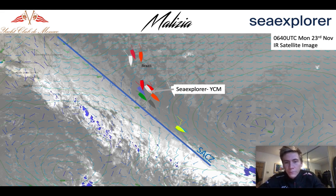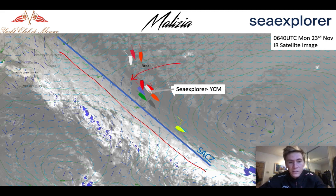So here we have an infrared satellite image from 0640 UTC this morning, and we can see this band of cloud which is marking roughly where the convergence zone is, and that's basically when these two very different air masses meet, very different temperatures. It causes the clouds to form like this. So what the fleet can do is look at the position of the clouds, and depending on where they want to sail, if they want to be just to the north of the convergence zone, they can just avoid the clouds to the north.